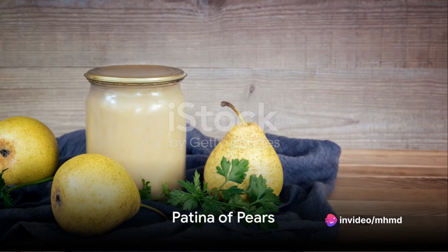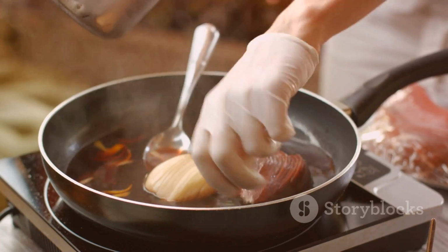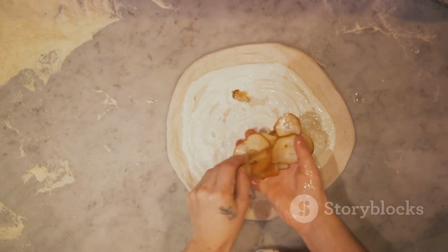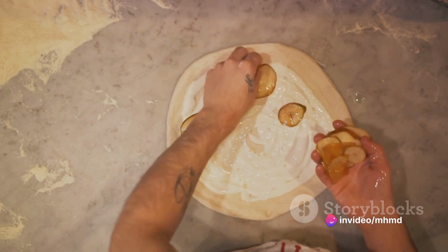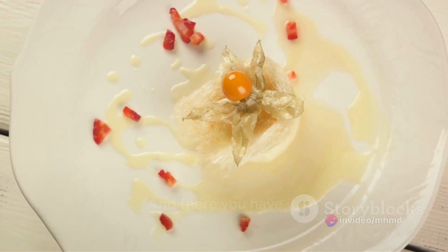Our fifth dish is an interesting concoction known as patina of pears. Cook pears with honey and passum, a sweet raisin wine, then mash them into a smooth puree. Mix in some eggs, bake until set, and there you have it, a sweet and fruity custard-like dessert.